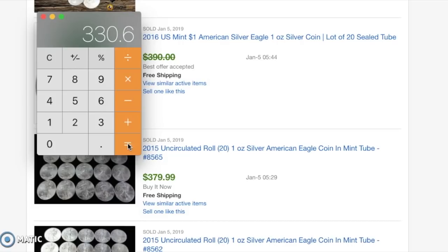You're going to ship it. That's going to cost another 10 bucks. So you'll be sitting at about $320. 320 divided by 20 means you're going to net out about $16 a coin, which is about $1.30 or so over spot. So you'd come out a little better than the AppMex deal, than the Provident deal.